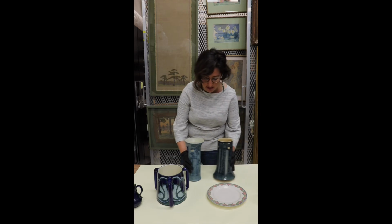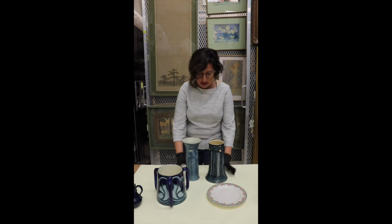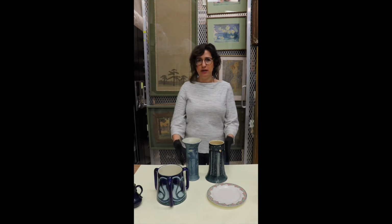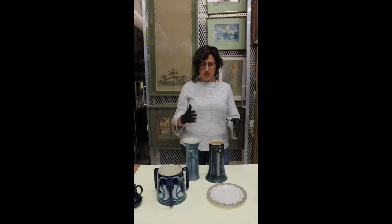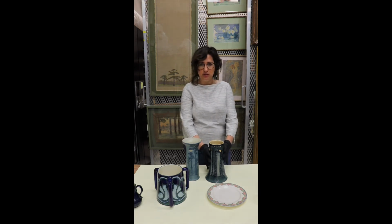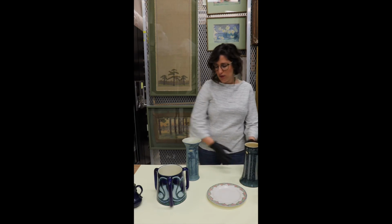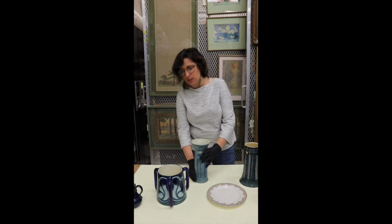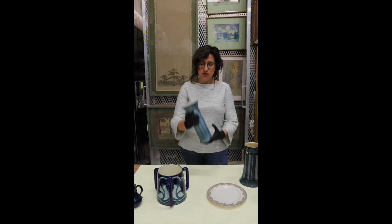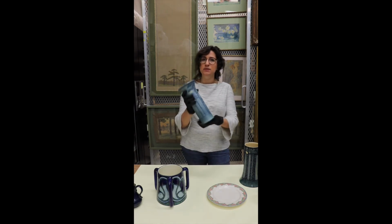I love looking at these two together because they're really similar shapes. They're similar subject matters, they're trees, but you can really see the huge leap that Newcomb takes here. This piece, as opposed to the incised one we'll move over from, we would consider to be what we'd call a sculpted piece.